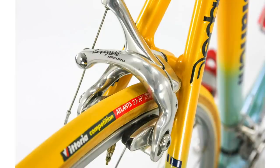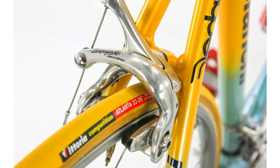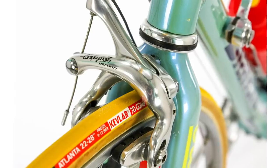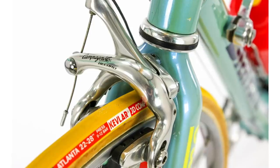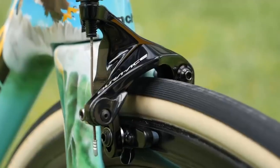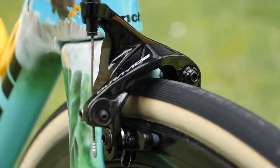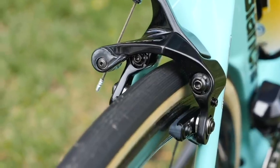Campy also supplied the brake set for Pantani, front and rear single pivot brakes. The brake shoes had pronounced guides on them to be able to get the wheels in faster during wheel changes in the event of a flat tire, which is different than what we see on the bikes nowadays. And on Roglic's machine, he's running Shimano dual pivot calipers with that elegant taper to guide the wheel in the event that they get a flat.